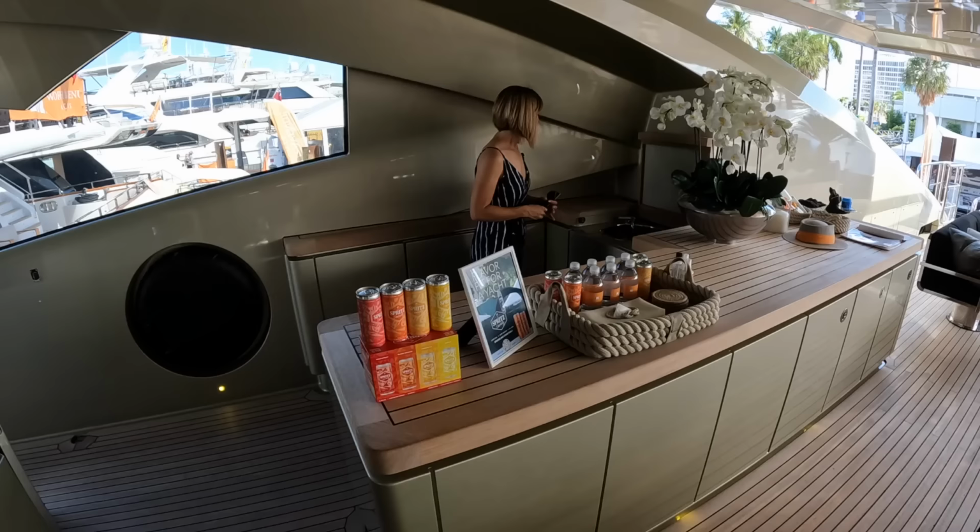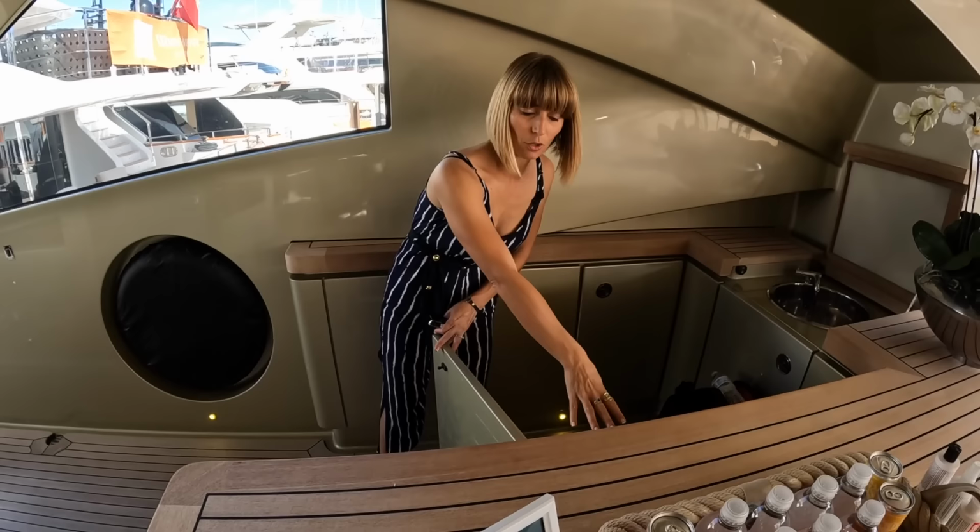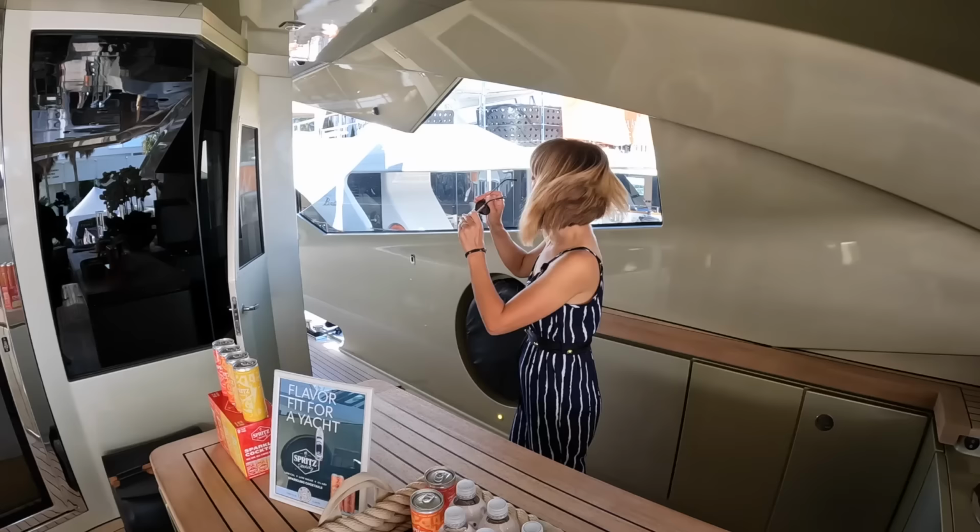Looks pretty neat. So at the bar area, we have storage all around. We do have our sink, which also could be closed up right here. We have an ice maker right here, a drink fridge. Everything you need for proper bar service is right here. All right, shall we step forward? I'm so excited.